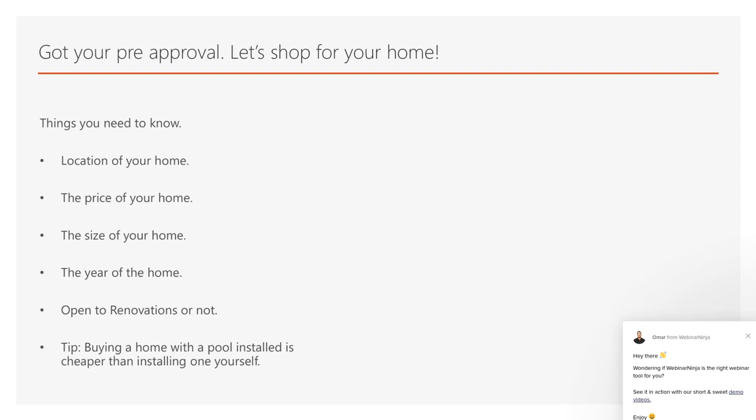Location of your home, the price of your home, the size of your home, and I want to kind of dig into what that means. So not just the size of your home for right now, but for your future. Think about if your family will grow, if you want to have a home that won't be too much on you to take care of, because taking care of a home is a lot of work because it's yours. You can't call on a rental company or the maintenance man. You are the maintenance man when it's your home. So think about those things.